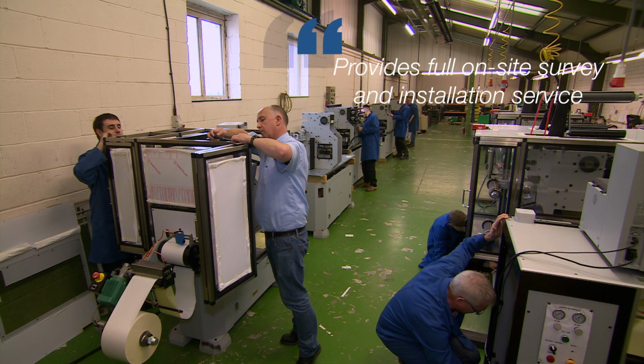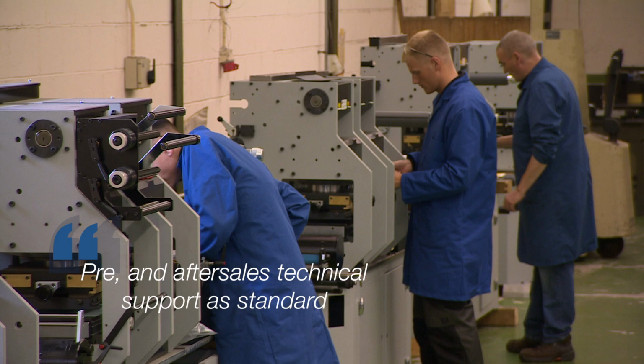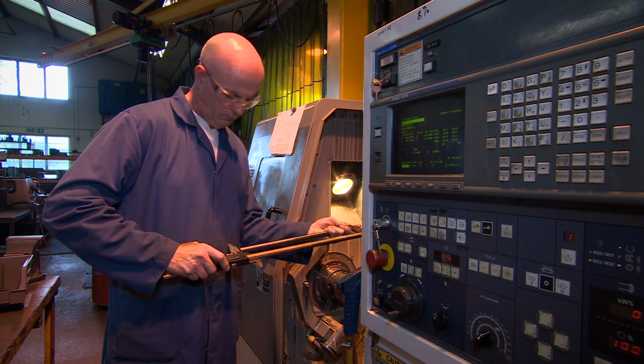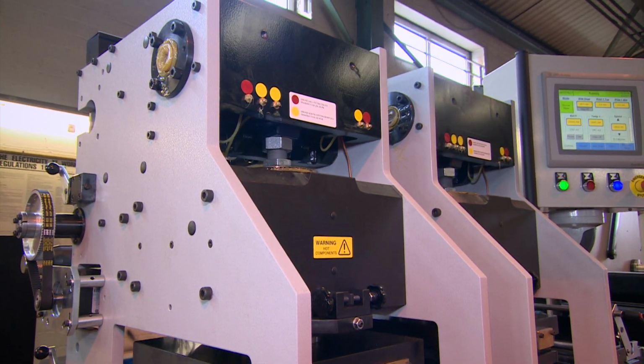Newfoil Machines provides full on-site survey and installation service with both pre- and after-sales technical support as standard. Quality control is a major part of Newfoil's in-house manufacturing process. All the machines we manufacture undertake rigorous testing and calibration prior to delivery.